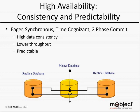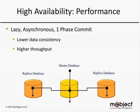eXtremeDB's other replication strategy is a lazy asynchronous one-phase commit that, while sacrificing data consistency, enjoys higher throughput. The asynchronous one-phase commit is defined by the fact that, unlike the previous case, control is immediately returned to the application after the master database has successfully been updated, and updates are propagated to the replica databases as separate transactions. In both cases, eXtremeDB ensures fault tolerance and addresses the question, how can a RAM database survive the failure of the software or hardware environment in which it operates?